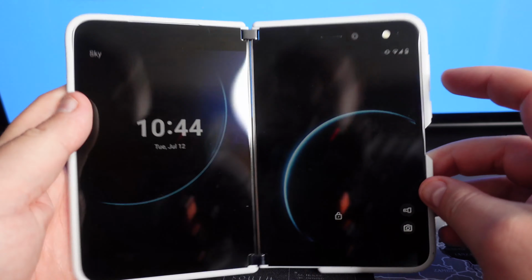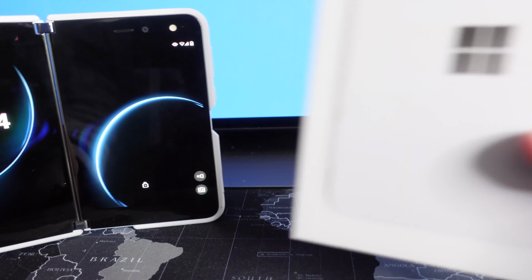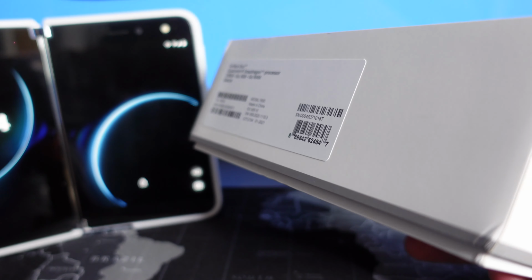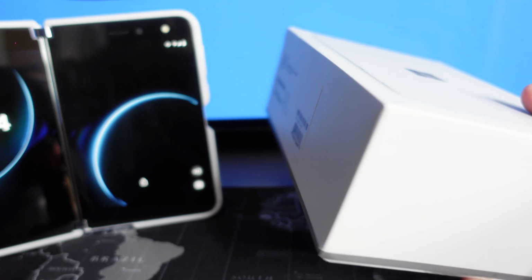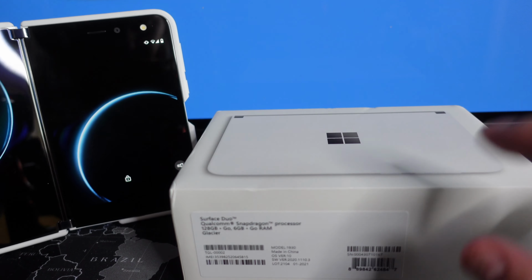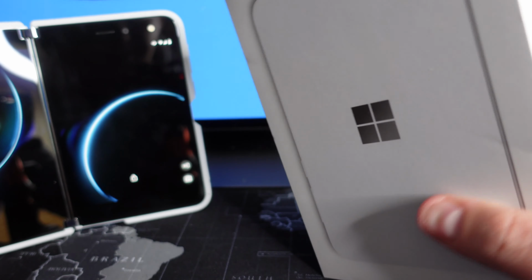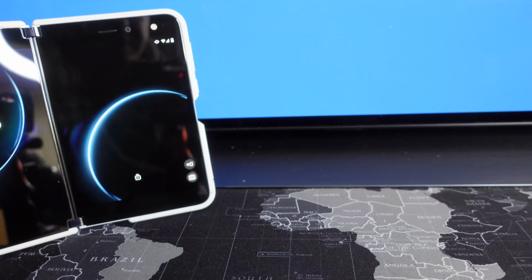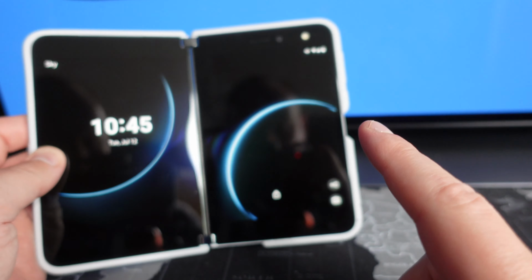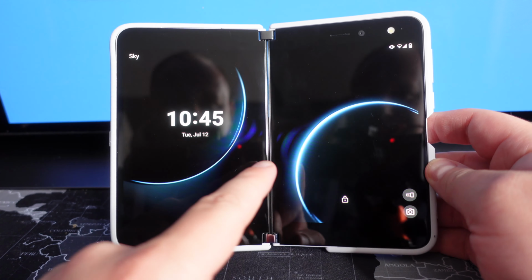The Surface Duo 1 comes with a bumper case, which is already installed, a USB-C to C cable, which is 2 meters long, by the way. Super impressed with that. And a wall wart, 23 watt charging, all included in the box. Important to remember that, because the Surface Duo 2 doesn't have any of that stuff in the box.